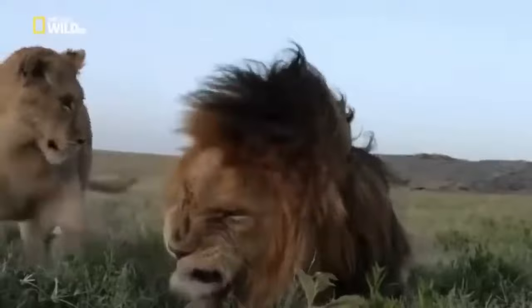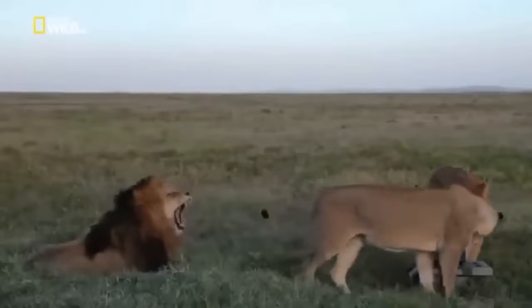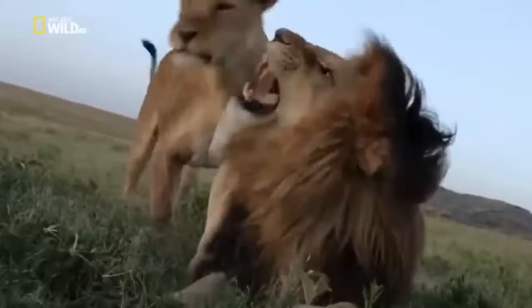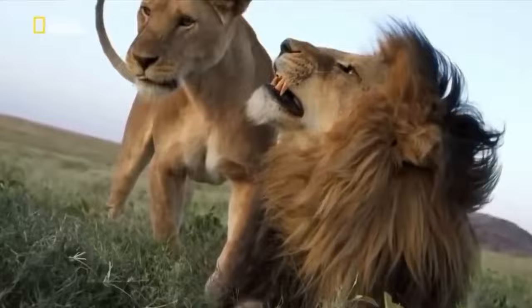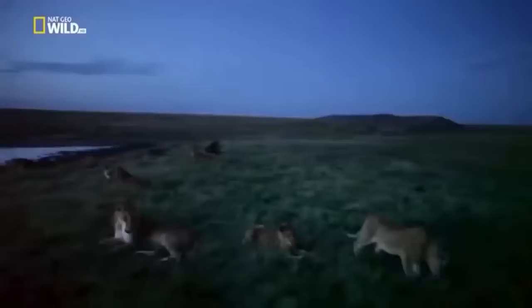It seemed like they were unsure what to do with him and not trusting him, exactly. As the day wears on, the females seem to grow more comfortable with Seaboy. And even the cubs start approaching him.